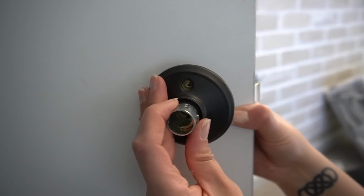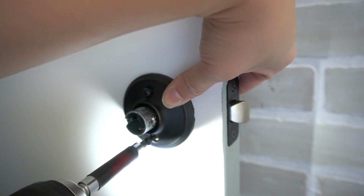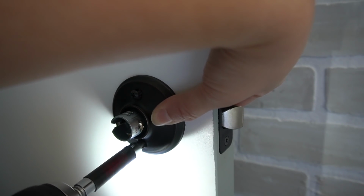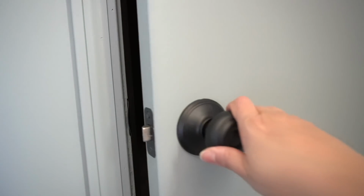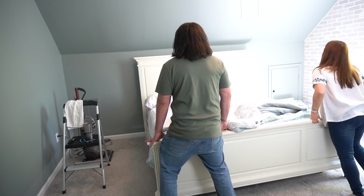We bought new handles for the little mini doors that go into the attic. That way they match the rest of our hardware in the house. And they were so easy, I was able to install them all on my own. And it was finally time to put everything back.